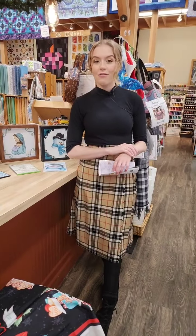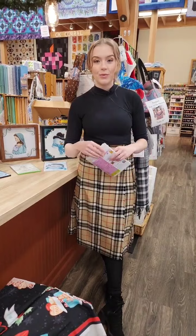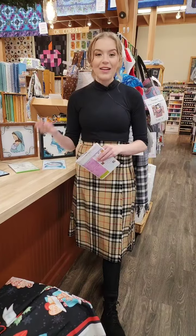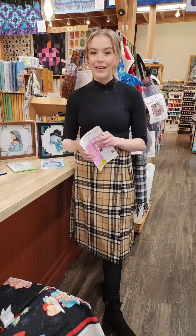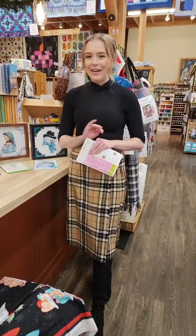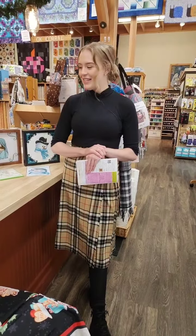A little more information on our open house. All of our regular price fabric is 20% off through the 10th, which is next Saturday. We are excited about that. Definitely stop in and take a look. Maybe you've been looking at some fabric you've been eyeing and you want to get that now. That would be fantastic.